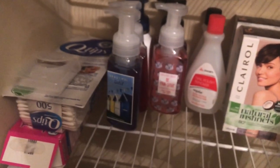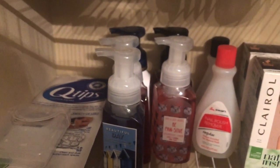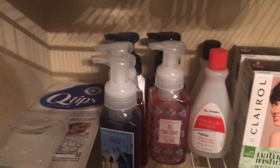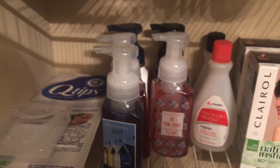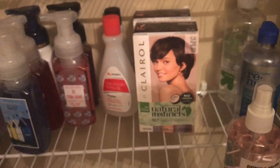Here is my, this is another FabFitFun product. These are my Bath & Body Works hand soaps. I did not buy any this last semi-annual sale just because I was trying to save money and I knew that I had plenty of soap already, so I stayed away. But these are the ones that I have left. A couple boxes of hair dye.